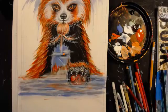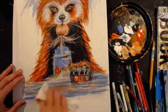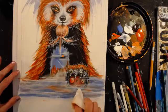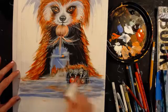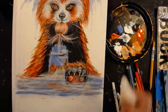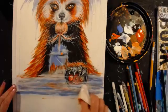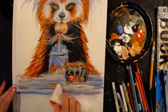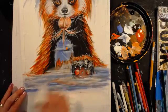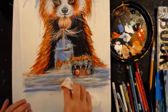Okay. So just a little bit more misty stuff here. Like that. Very, very gently. We want it brighter, but we don't want it a wave. I don't want it a wave.